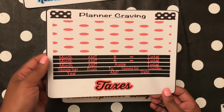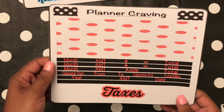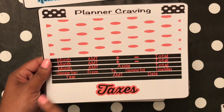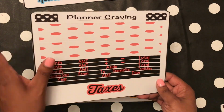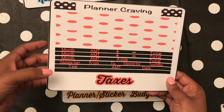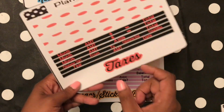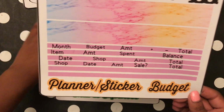Let's say you have a business; you're supposed to put aside some money each month. So I put whatever month it was, the amount, plus or minus, or whatever in total. You see? Once again, all customizable. You do not have to choose this banner, these colors, or these scripts, and you don't have to choose the color of the script sticker.